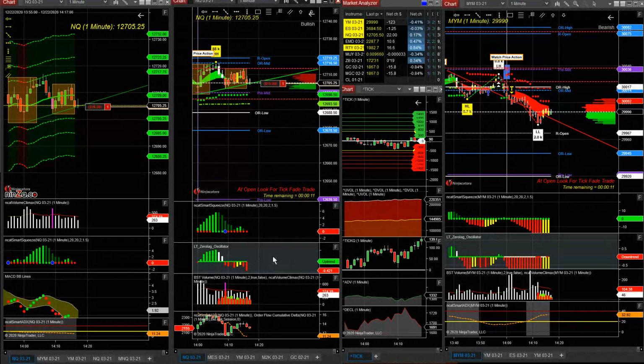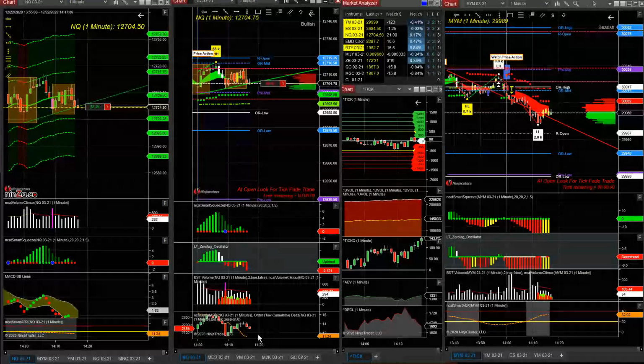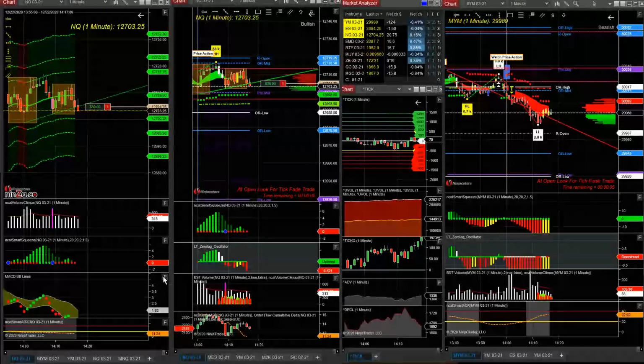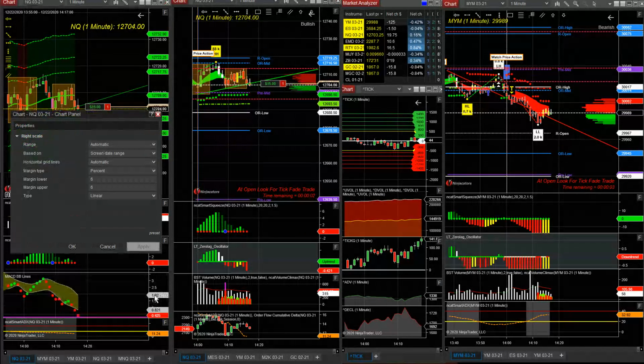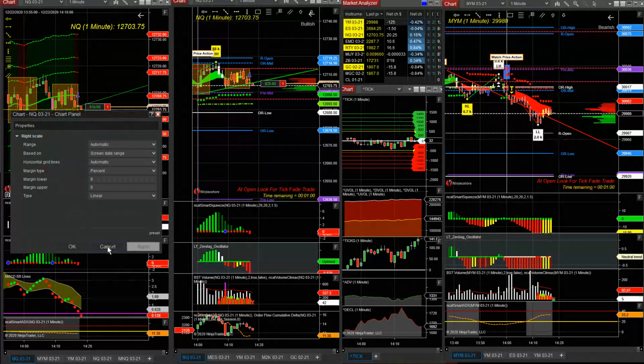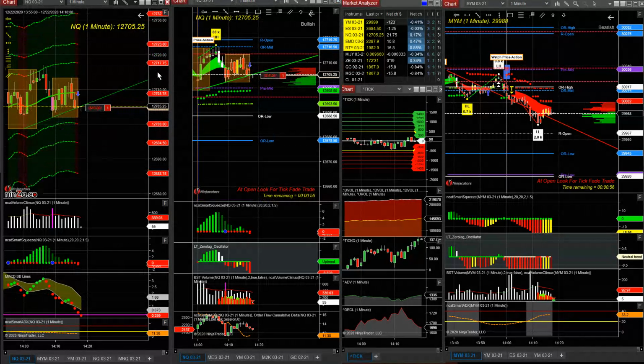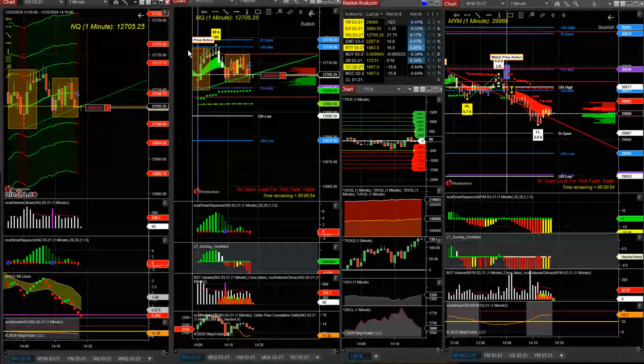Momentum shift to the downside again. Cumulative delta going down, and this sucker would not break. Come on, give us a flush. All this pain you put us through.